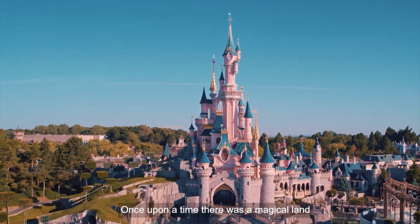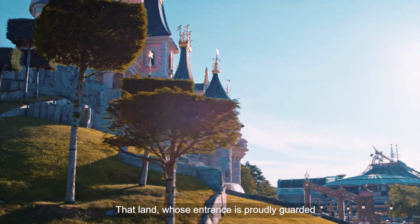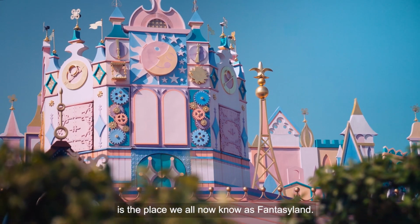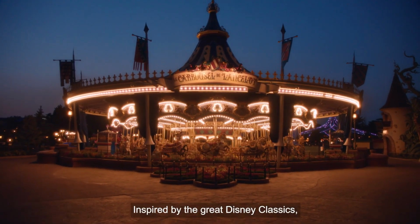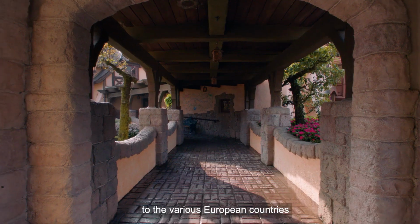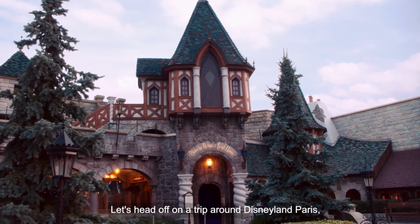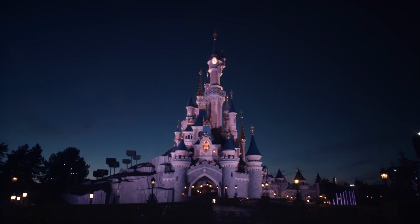Once upon a time, there was a magical land where fairy tales were brought to life. That land, whose entrance is proudly guarded by Le Château de la Belle au Bois Dormant, is the place we all know as Fantasyland. Inspired by the great Disney classics, this magical kingdom also pays tribute to the various European countries from which our favorite childhood fairy tales hail. Let's head off on a trip around Disneyland Paris, exploring them together.